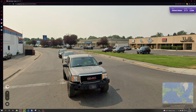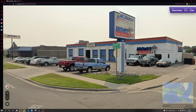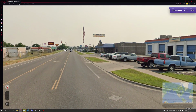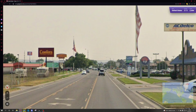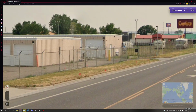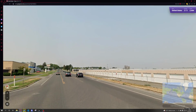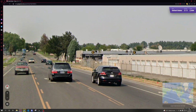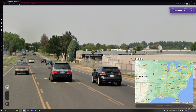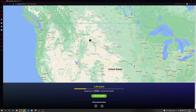Quick look around. Cannot make out that plate. Brown's Auto Service. Rosebud Drive. 20th Street West. Conlon's Furniture. Carmart 360. Huge American flag. Two huge American flags. To me, immediately puts me in the Midwest. Probably Conoglass, Enterprise Rent-A-Car, Rimrock Cabinet Company. The huge American flags immediately has me in this area here. And it was not. It was 700 miles away. It was up in Montana, of all places.